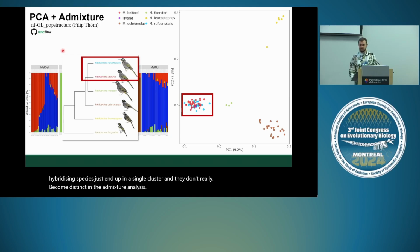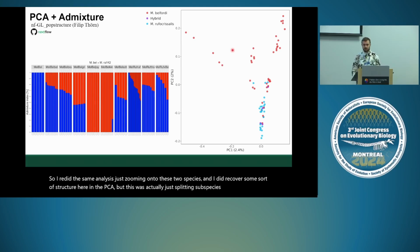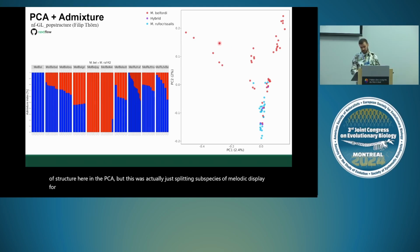So I redid the same analysis, just zooming in on these two species, and I did recover some sort of structure here in the PCA, but this was actually just splitting subspecies of Melidectes belfordi. And the subspecies are also based on geographic locations. But the two species, belfordi and rufocrissalis, still don't really become distinguishable in the PCA or in the admixture results.